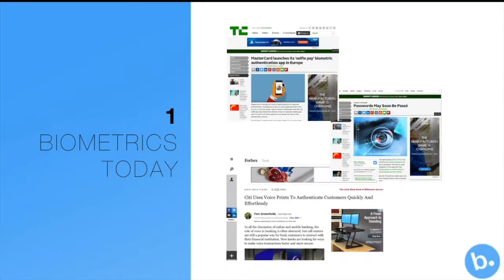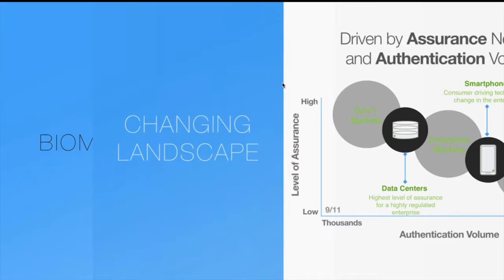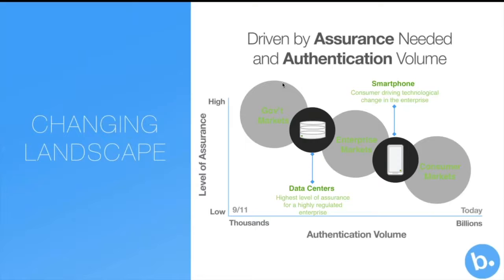As I mentioned, throughout my 3 years at BioConnect, a lot has changed. If you look at the headlines, a lot of it is dominated by this new shift towards mobile biometrics. MasterCard just launched their Selfie Pay for customers, which allows customers to use facial recognition to pay for things. Citibank has also adopted voice biometrics for customer care. There's a lot of things changing. We're moving away from hardware to this mobile world. But what about hardware? How has hardware changed?